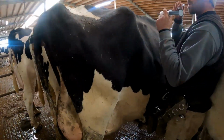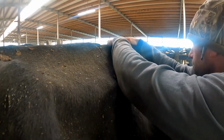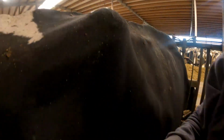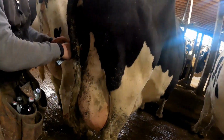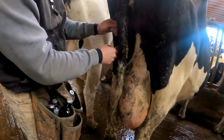See, this cow still does not want to pinch down right here. I bet you she doesn't. Man, I'm pushing hard. I bet it is hardware, but the Polyflex is working. Her rumination is coming up. Hardware is metal in the reticulum.